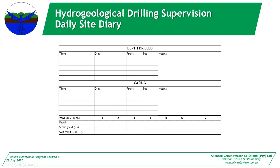And then during drilling, you'll record your water strikes. So your first water strike, it'll usually be seepage. So you'll say depth is 20 meters, the yield was less than 0.1 or seepage, and your cumulative yield, which is the total of what's coming out of the hole, is seepage. Then two is at 30 meters. So your total yield goes up to 0.2, therefore that's 0.2, and so on.